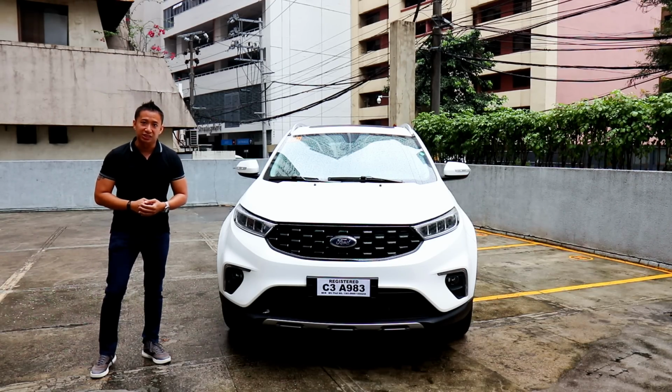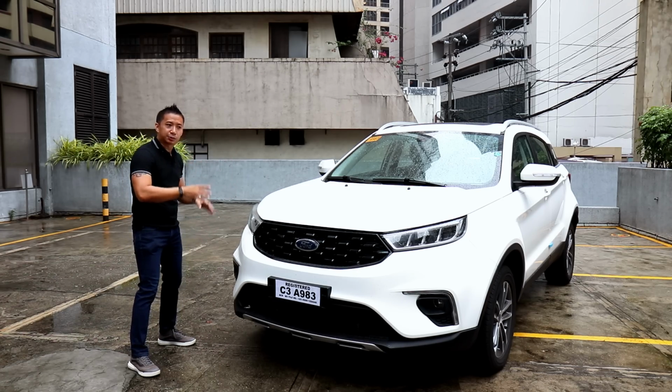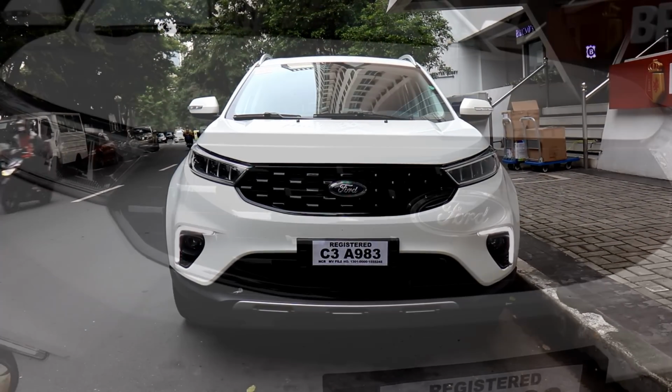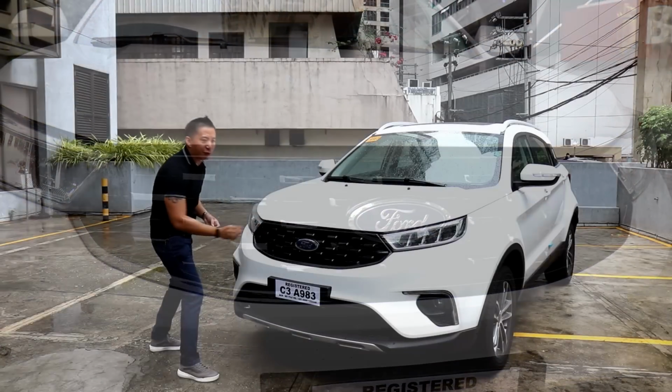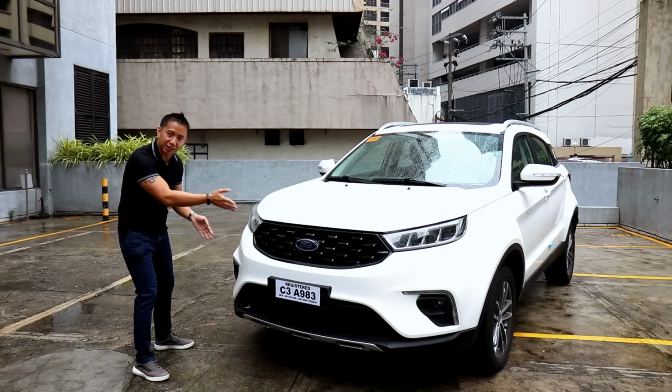and to some people, this variant even makes more sense. When you look at the front clip of the Ford Territory Trend, you'll see that it's pretty similar to the one found in the Territory Titanium. You still get the same glossy black front grille here, but you lose out on the chrome bits that can be found in the top-spec Titanium. And for me, guys, this is even more pleasing, at least in my eye.